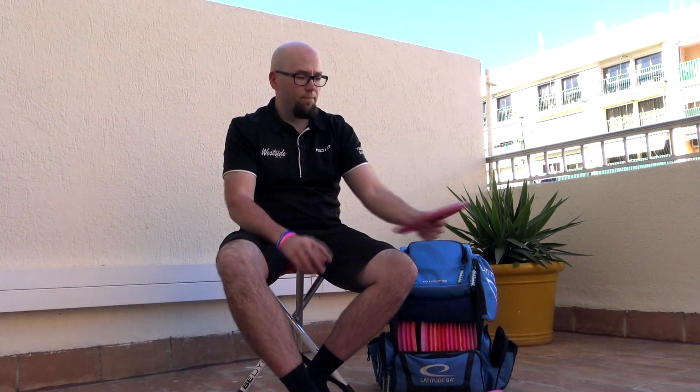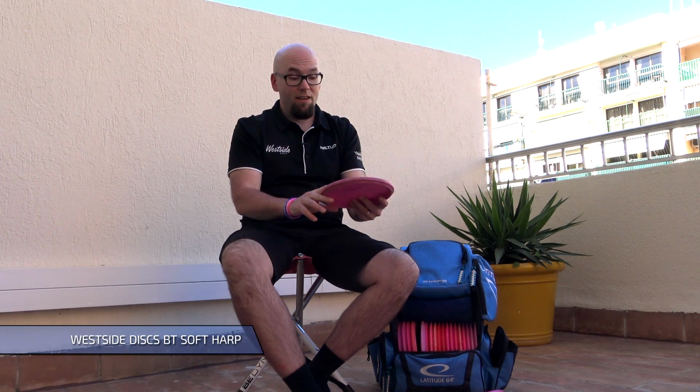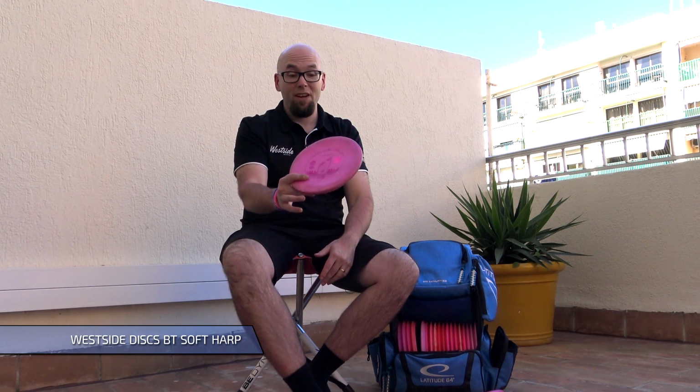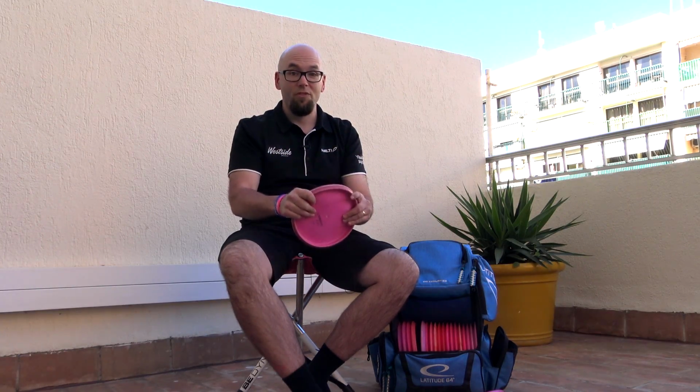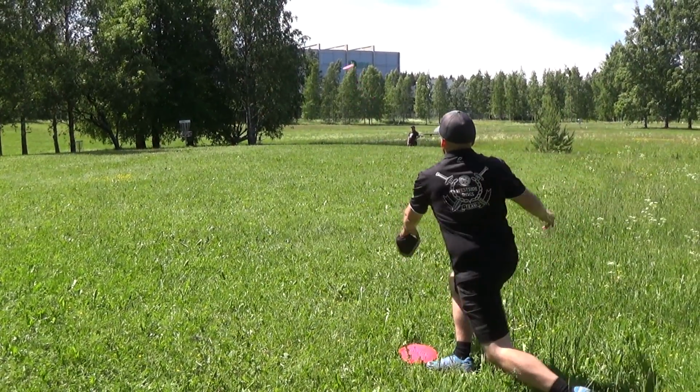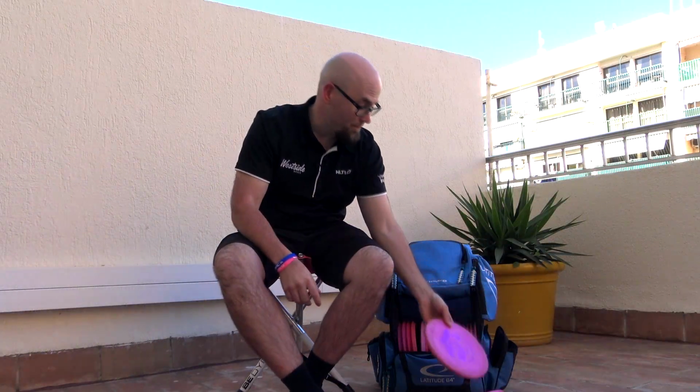Another throwing putter, an old one, BT Soft Harp, concave, very beat-in. It doesn't fade aggressively as harps usually do. Very important disc for hyzer approaches, in the wind, whatever. I love this disc.